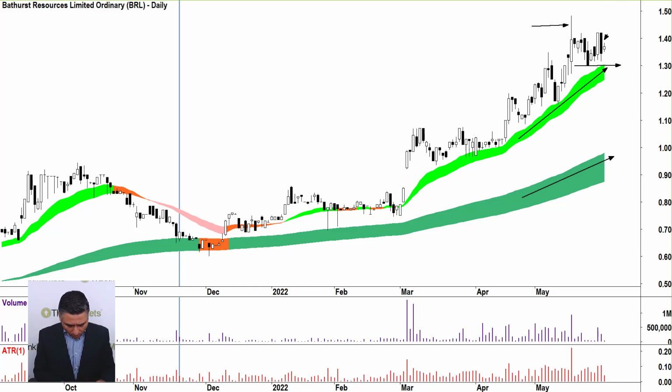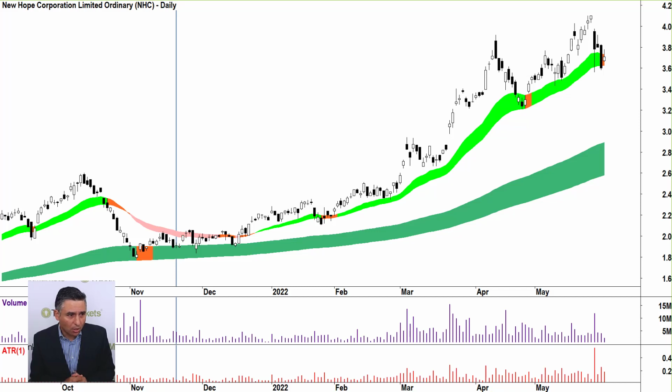Next one for Jane, and I know it was a broad request, it was kind of the whole coal sector. She did say yesterday that she had gotten out of some of her New Hope Corporation, which I think is the right thing to do. Whereas BRL, I'm happy to give it the benefit of the doubt and hold. I think this is a shot across the bow, and that alone is not necessarily enough to manage your exit. This is not a great follow-up. In fact, putting those together, I'm starting to get really nervous, and then I think this is the trend killer.